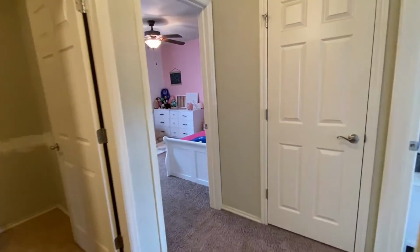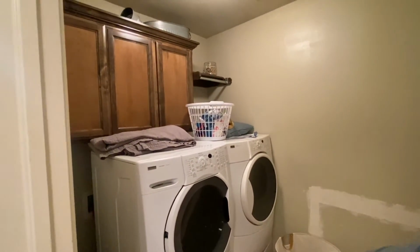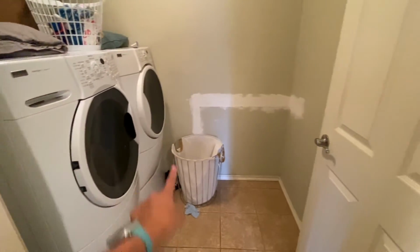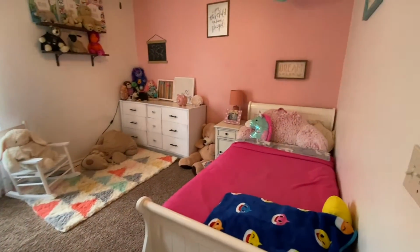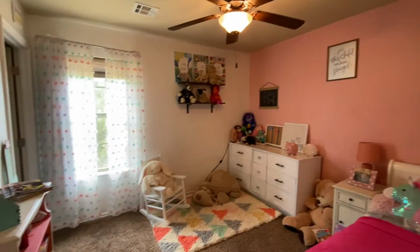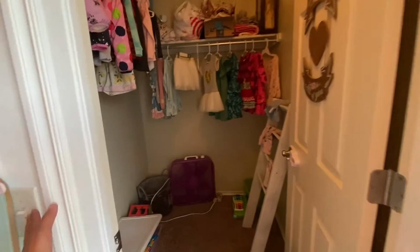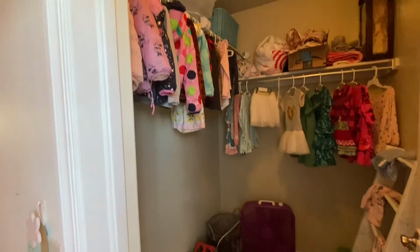Into the, let's see, we got laundry room over here. Extra storage there, looks like to be your attic access. Laundry room, looks like they may have ripped out a table or something at some point over here. Here's your first bedroom, this is the daughter's room. They have one accent wall painted pink. She has a nice tall window, and then a walk-in closet for her too. Very decent size.